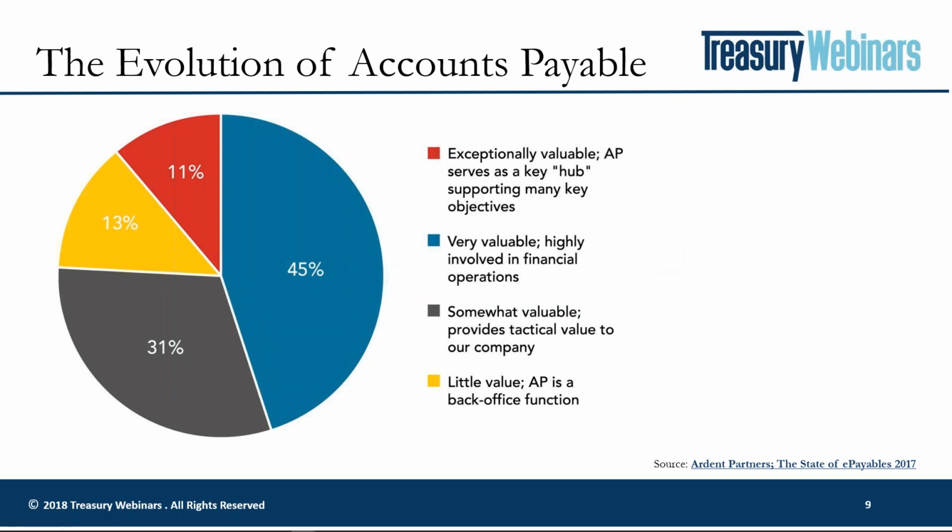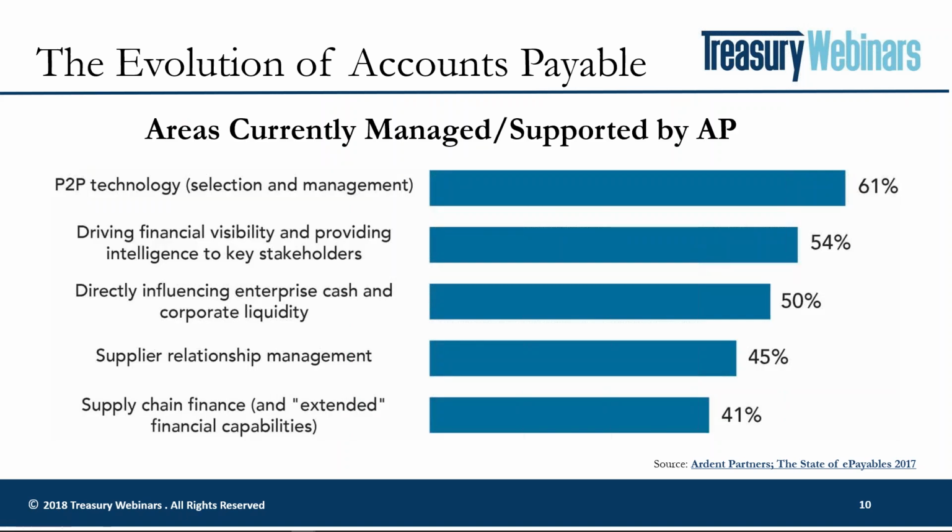And then we still have 13% as a back office function, but to me, that number was better than I expected. I expect what we'll see, as people like myself do a better job at educating finance leaders, AP, Treasury, and CFOs, is that people will really invest more in AP and automation, not only that, but the processes and people as well. And we'll see this 11% grow over the next few years. And then just kind of proof of this evolution, AP leaders are now getting involved in the technology selection and management, and we'll talk about automation today, so hopefully that's very relevant.